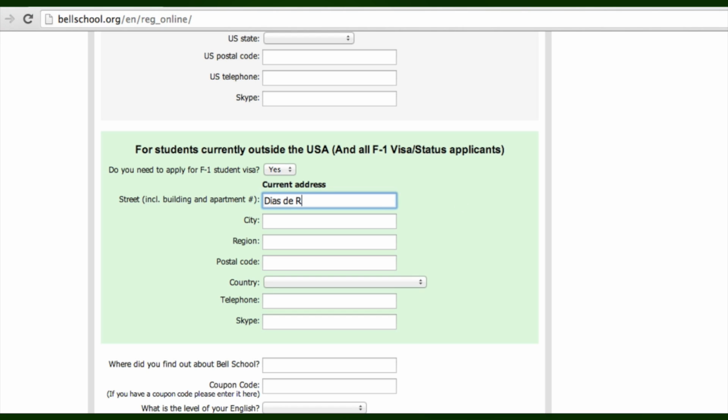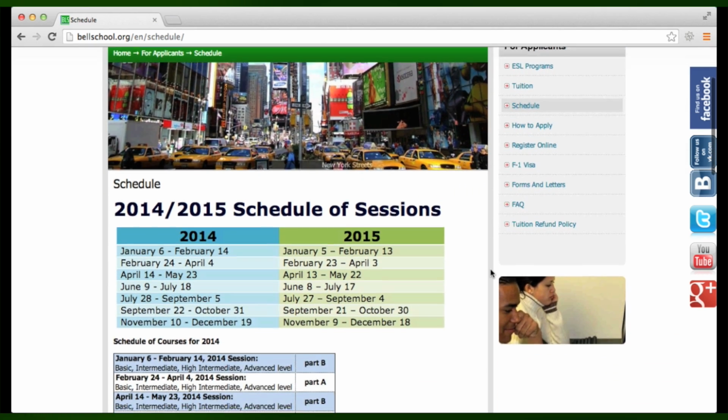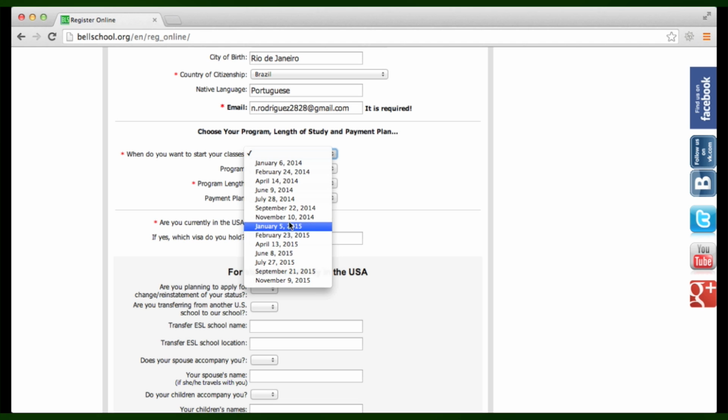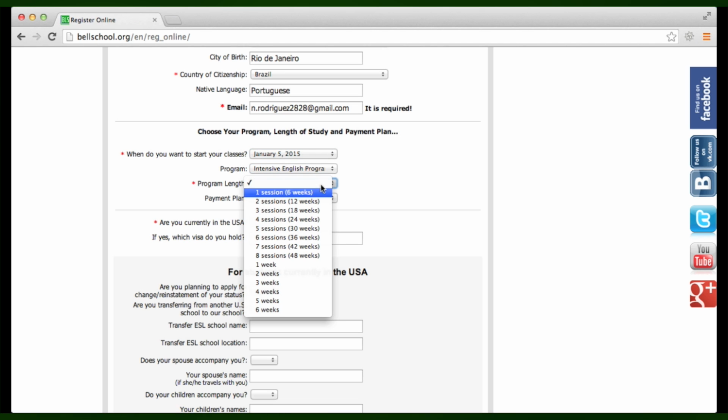Include your permanent address in your home country, including house number, street name, apartment number, city, postal code, and country. If you already have a place to stay in the United States, please enter the complete address on the form. If you don't, leave that space blank. Check the schedule of sessions on our website and choose your preferred start date. Choose your preferred length of study by telling us how many 6-week sessions you are planning to study for.